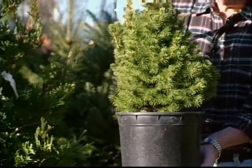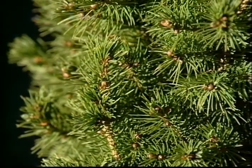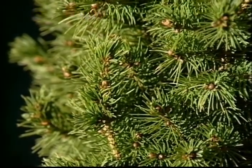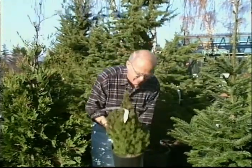It'll act as a living Christmas tree for many, many years. And basically all you'll need to do is occasionally repot it into a larger pot as it grows in size. So, you know, it'll be a great value for you.